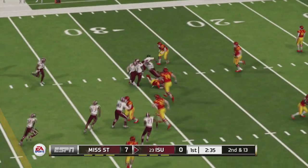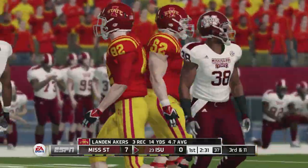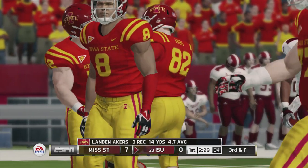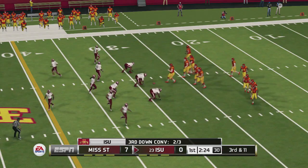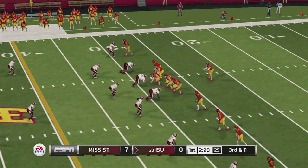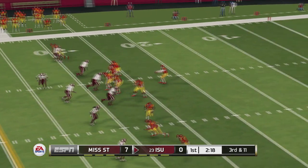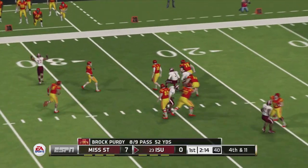Quick throw out to the receiver. They'll bring him down right around the 28-yard line. On the tackle at the 28-yard line. That makes it third and 11. They'll spread the field with five wide. Quick throw out to the receiver.